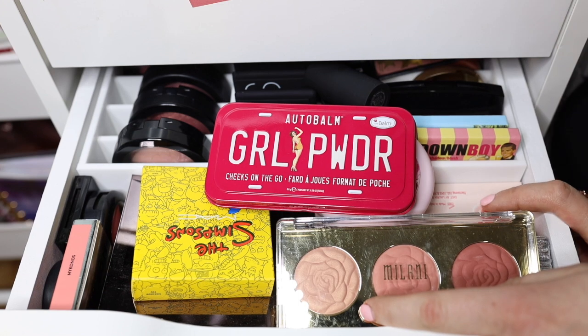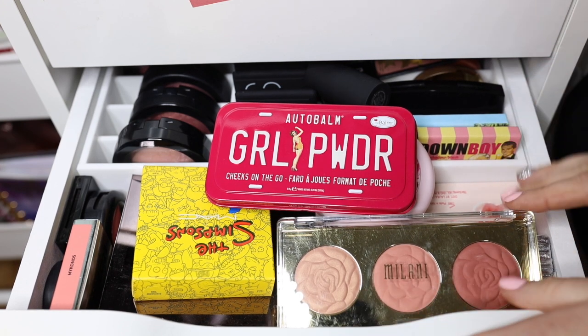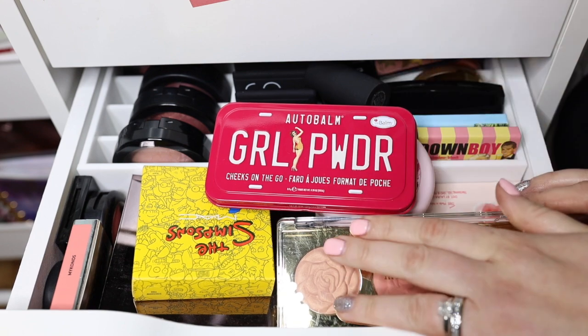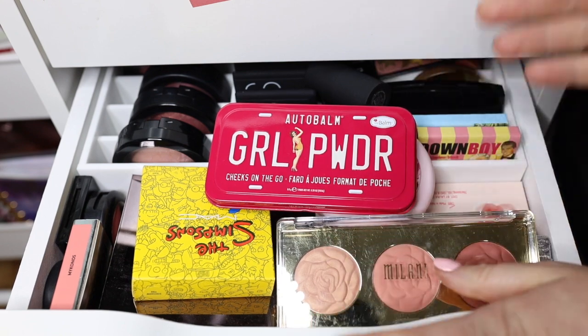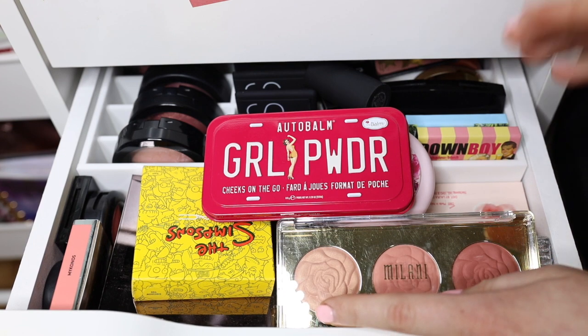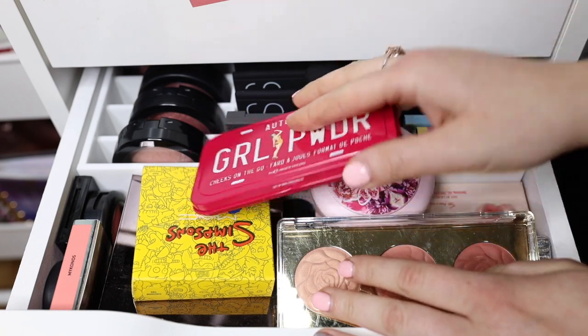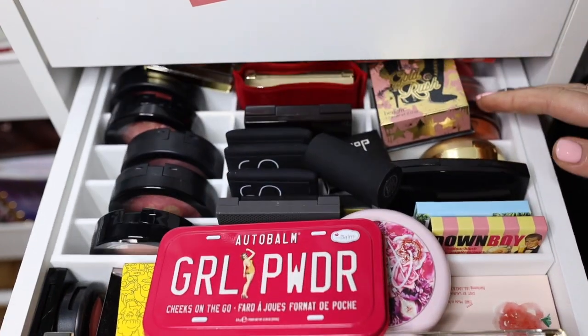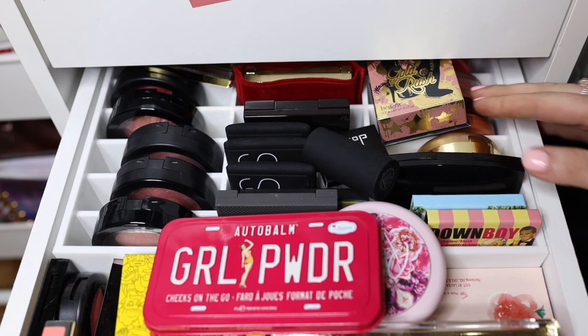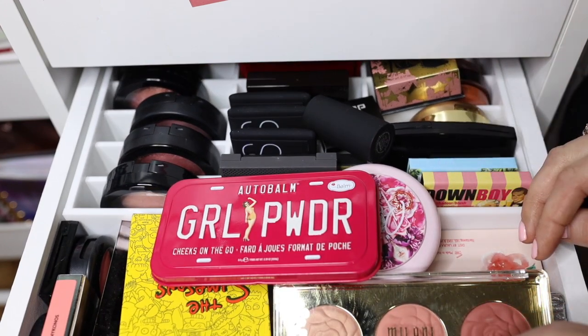Hey guys, so I finally had some time to go ahead and declutter this drawer, which is basically my blushes. It's been kind of overfilling, and I've been adding a few blushes here and there. I haven't been shopping like crazy like I used to, but I still shop here and there. And then I end up with this problem where I have no room to put my new blushes in. And I know for a fact that there are some blushes that I just don't touch at all.